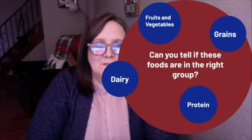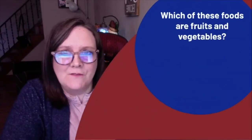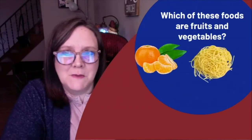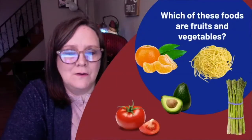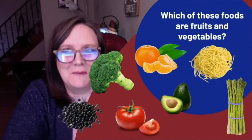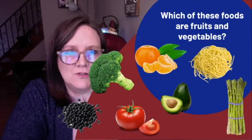So let's see if you can tell if these foods are in the right group. Fruits and vegetables are up first. So let's see if we can figure out which of these foods are fruits and vegetables and which are not. So we have oranges, spaghetti, asparagus, avocado, tomato, and broccoli and black beans. I got ahead of myself, didn't I? So think about it. Which ones do you think don't belong? There's two of them.